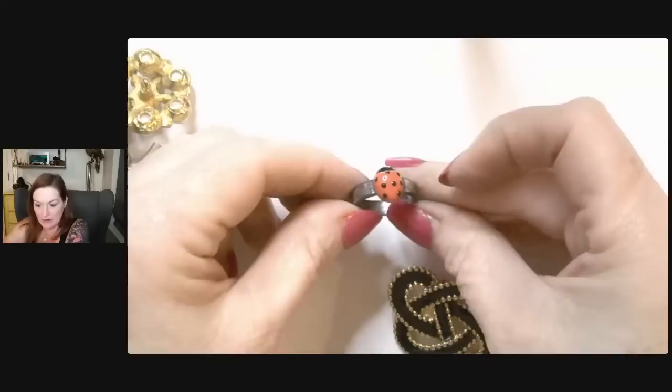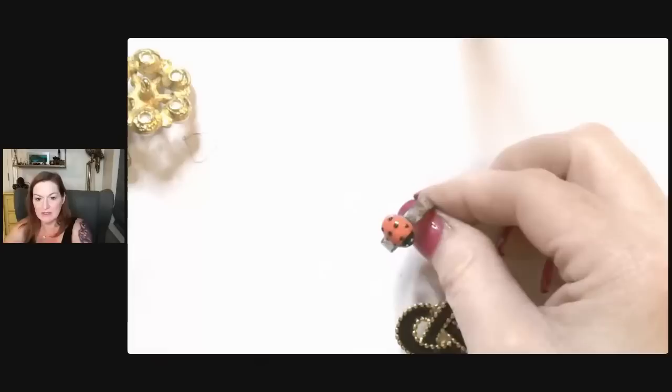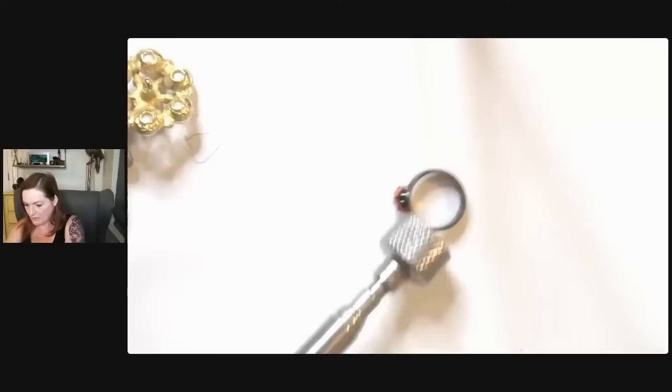Okay, and then back down here. Cute little ladybug ring, and it looks like it might be, no, maybe not. I thought maybe it was on a little silver band, but I don't think so after all. But it's still a nice little ladybug ring. That's cute. I'll look it over again just in case. Sweet. Oh, that's a shoe clip. We'll have to see if the other one's in there.